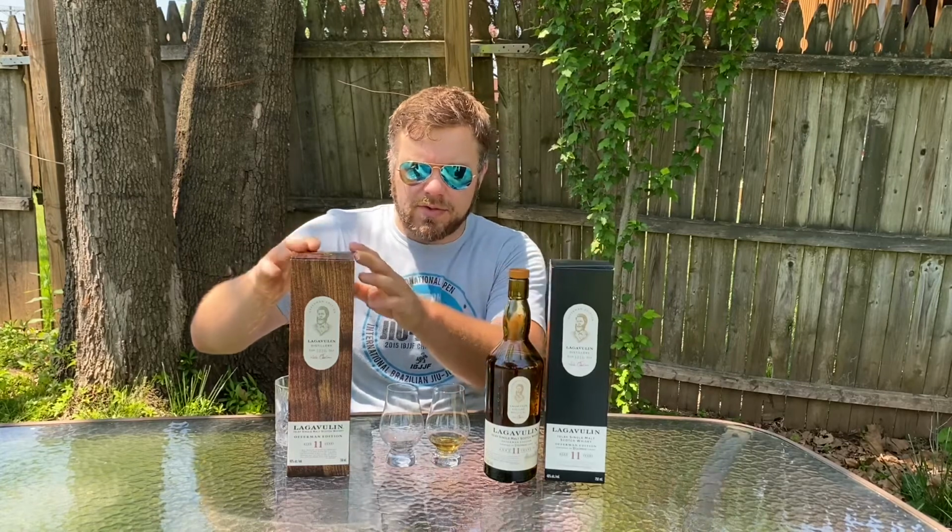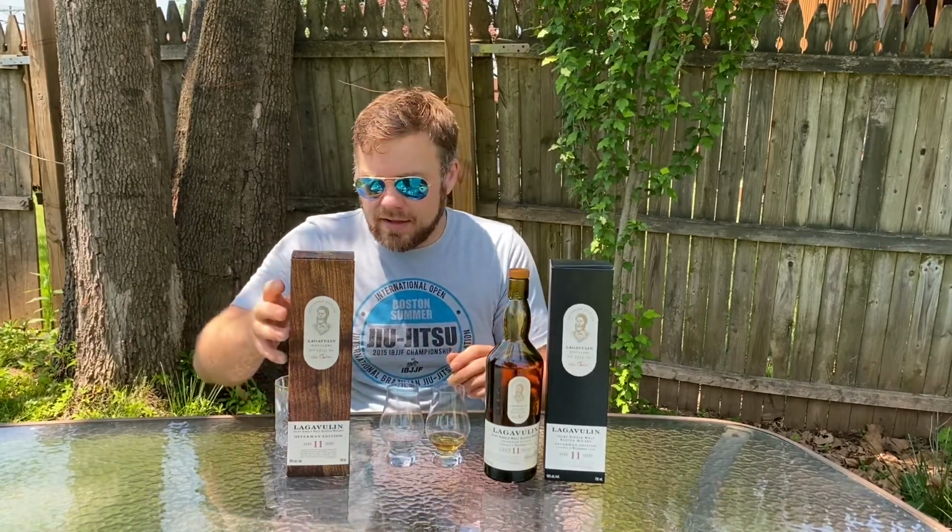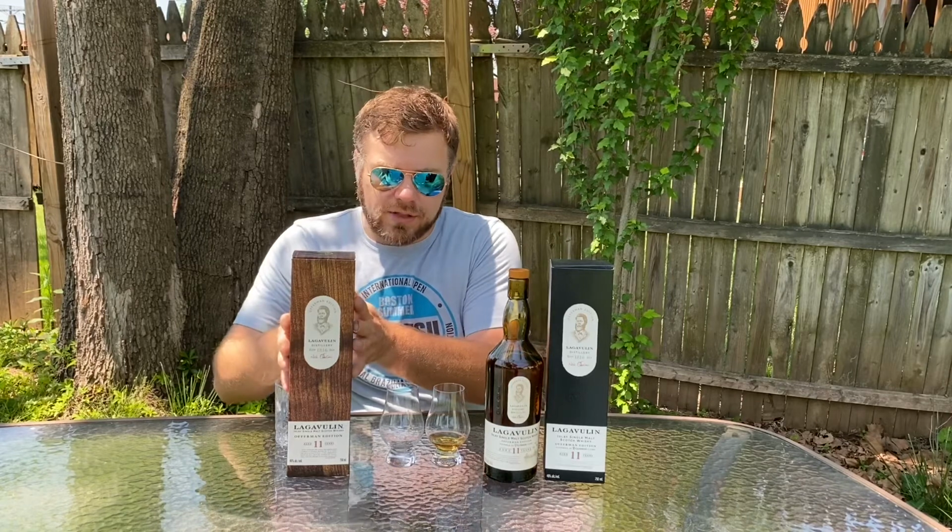this was aged with rejuvenated wood. And what that means is a lot of Scotch companies will typically buy ex-bourbon barrels from the United States, because in the United States you can only use a charred white oak barrel once to make bourbon. So they'll sell them to Scotland or Ireland or wherever, and they'll reuse them to age their whiskeys.